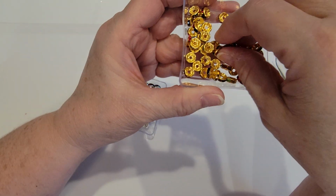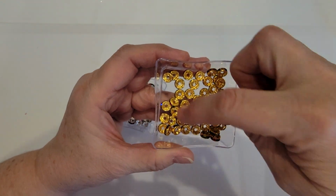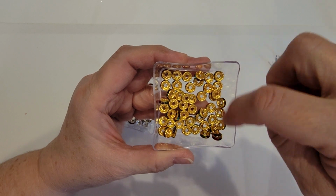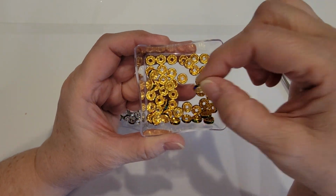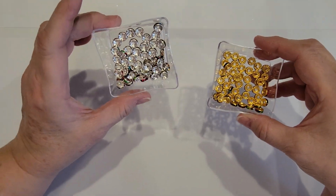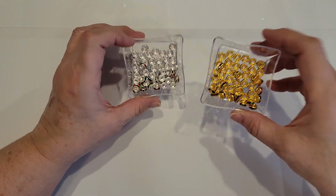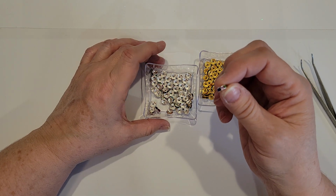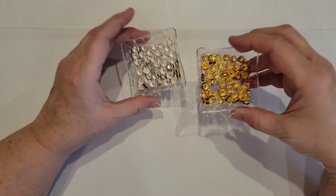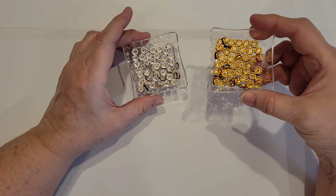I guess they don't show well on camera, but we've got blue and red, there's green, there's some gold in there. They're just really, really pretty spacer beads. So I did pick up a pack of silver and a pack of gold, and these also come with solid color stones too if you want them. I thought that this was mostly versatile to get multicolor, but I may go back and get some other ones.